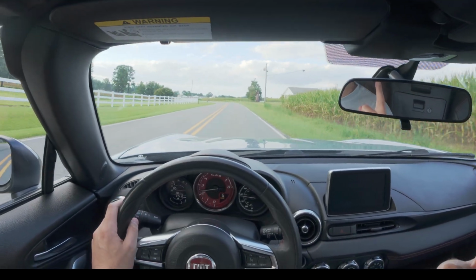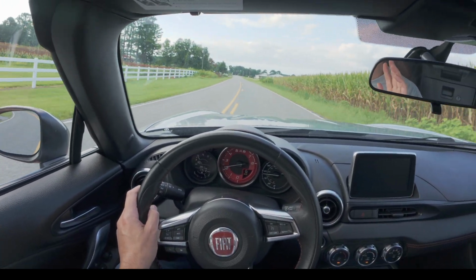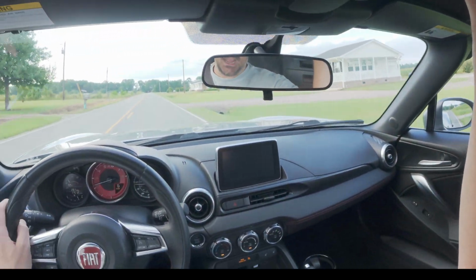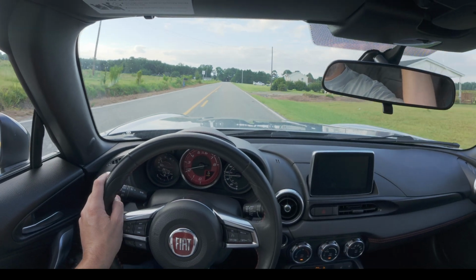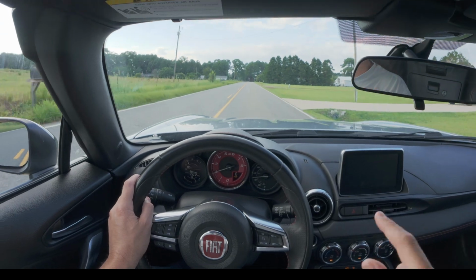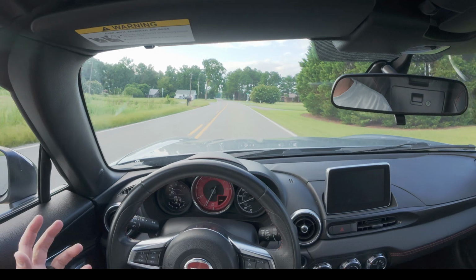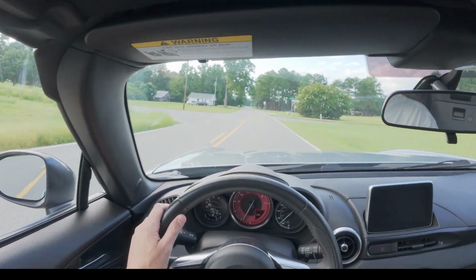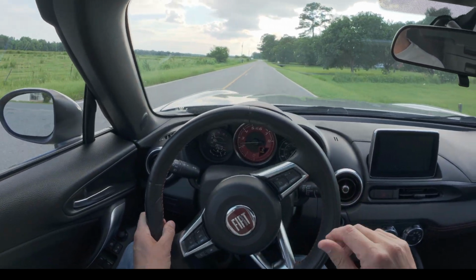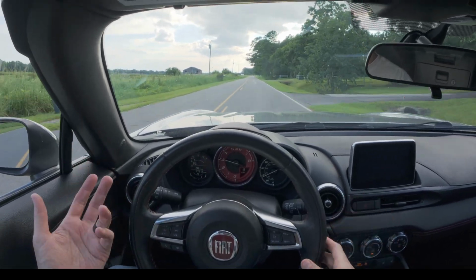And then the top itself, I believe regardless of which model Spider you get, whether you get the Classica, the Lusso, or the Abarth like this one, you're going to get this additional sound deadening material on the top, which is typically only found on the Grand Touring model of the soft top on the Miata. So in general, I don't know what a decibel level would be, but just general driving around, this is a little bit quieter on the highway. But that being said, it's a loud car. I mean, it's loud. It's not going to be quiet in here, but that's not what you buy it for.